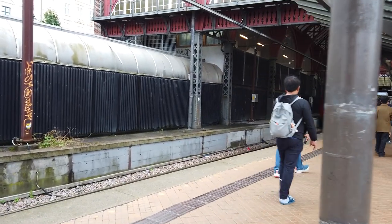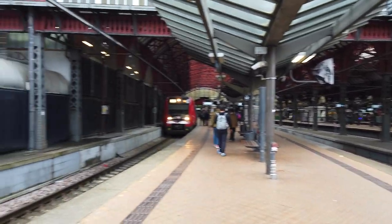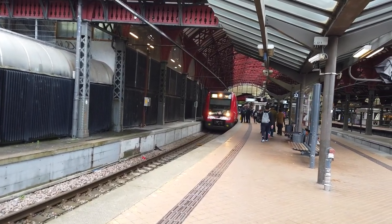This service again has its destination display wrong. Usually the Line A service seems to come on this platform, which is platform 11, but this time this one is coming on platform 12, like all the Line C services we saw before.